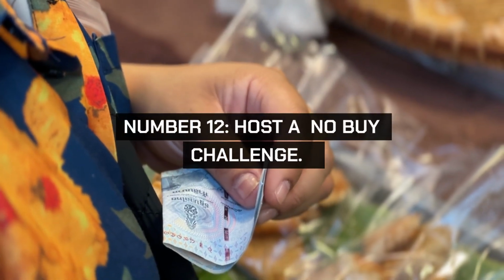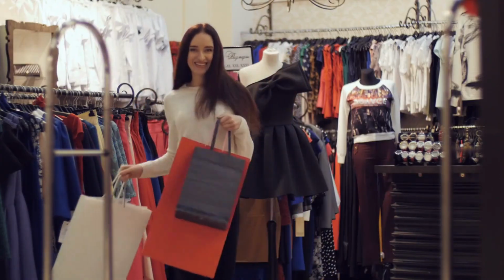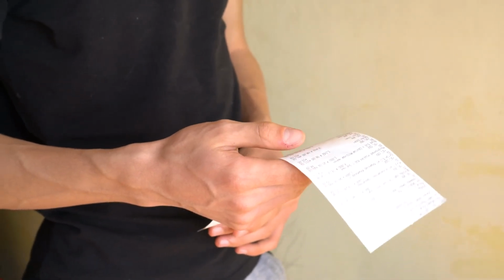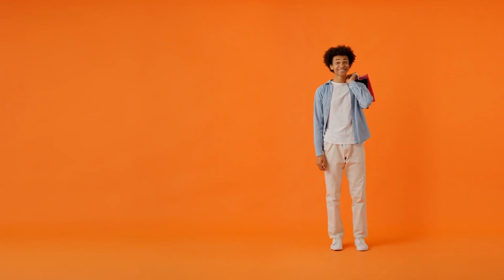Number 12. Host a no-buy challenge. Challenge yourself to not buy anything new for a month. Use the opportunity to get creative with what you already have, repair items, and find free entertainment. Document your progress and reflect on what you learn about your spending habits and needs. This challenge can lead to a greater appreciation for what you own and help you identify unnecessary purchases.